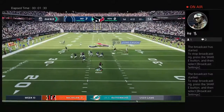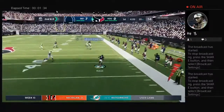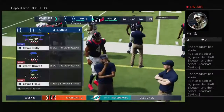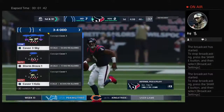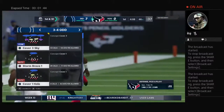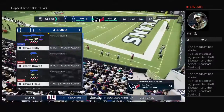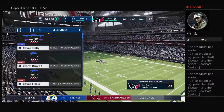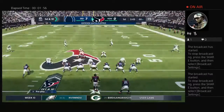From the 35 on 2nd down, Watson flushed out right. And now he's going to use his legs. And he'll be out of bounds, but able to get it up past the 45. Deshaun Watson, so multi-dimensional, able to scramble for the first. That was an excellent job of recognizing the situation. His first read wasn't there. Heck, his second read wasn't there. But he bought himself a little extra time scrambling out of the pocket, got to the sticks, and picked up the first down.